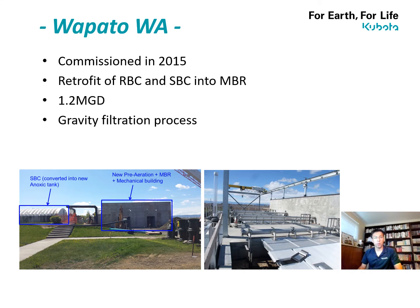This is Wapito, Washington, located right next to Yakima. This was a retrofit of RBC and SBC into MBR. They demolished RBC tanks, but kept the SBC tank and converted into an oxic tank. They have gravity filtration process, and there's no pump for membrane filtration, which is also one of the benefits for KUBOTA MBR system.